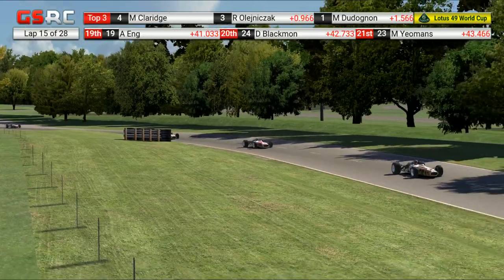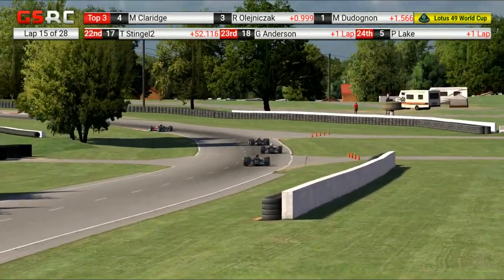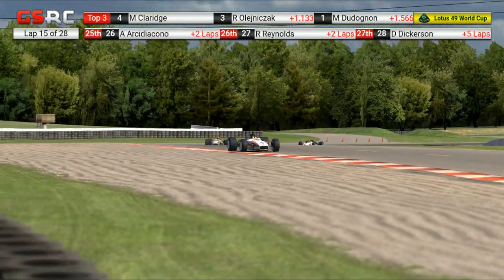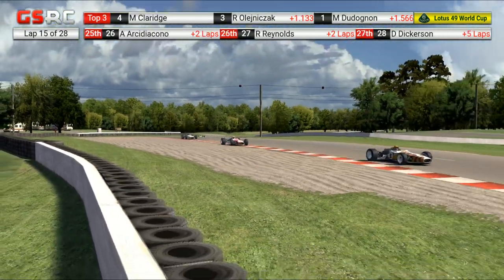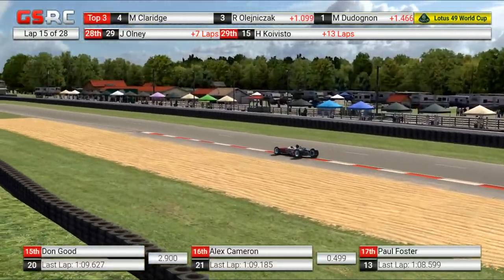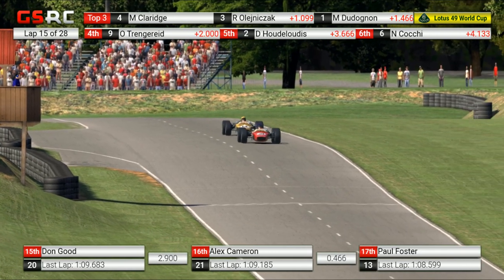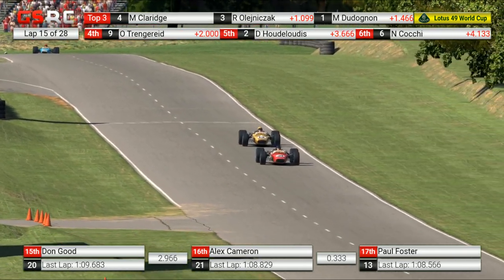Boy, we've been focusing up at the front. We've only had little glances at everything else happening farther down. How about 16th, Alex Cameron and Paul Foster fighting for this spot as they come onto the front stretch. Paul with actually a pretty good exit to gain him a little bit of time. See if he can use that momentum to maybe have a go.